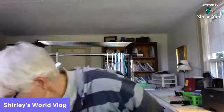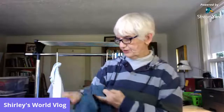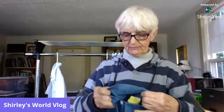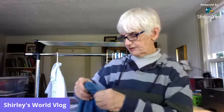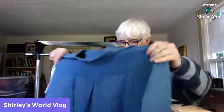Okay. Denim shirt. This has a laundry tag in it. Timberland. Timberland is a good brand of men's shirts. Is this a men's shirt? I'm sure it's a small. Timberland weather gear. Yeah, this is a men's shirt.